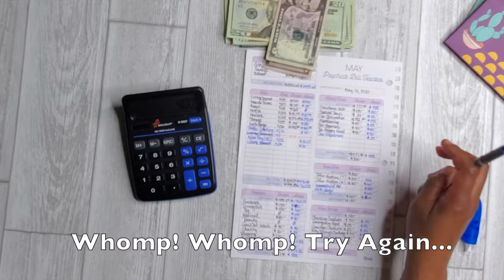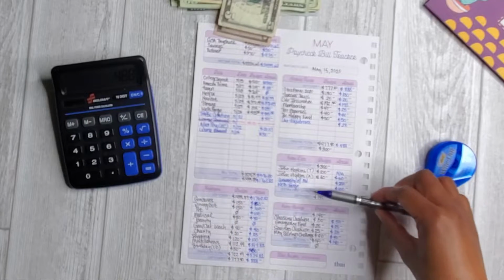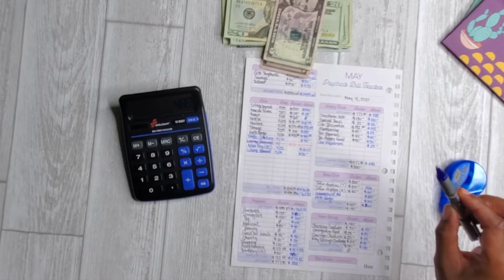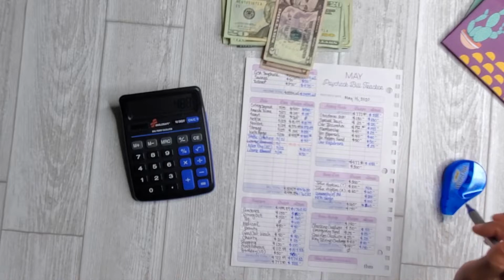I miscalculated something. Let's see. Oh, you know why? Because when I added that extra $100 over here, that actually should have come out of my total over here. I screwed myself. Okay. So now I see my error.